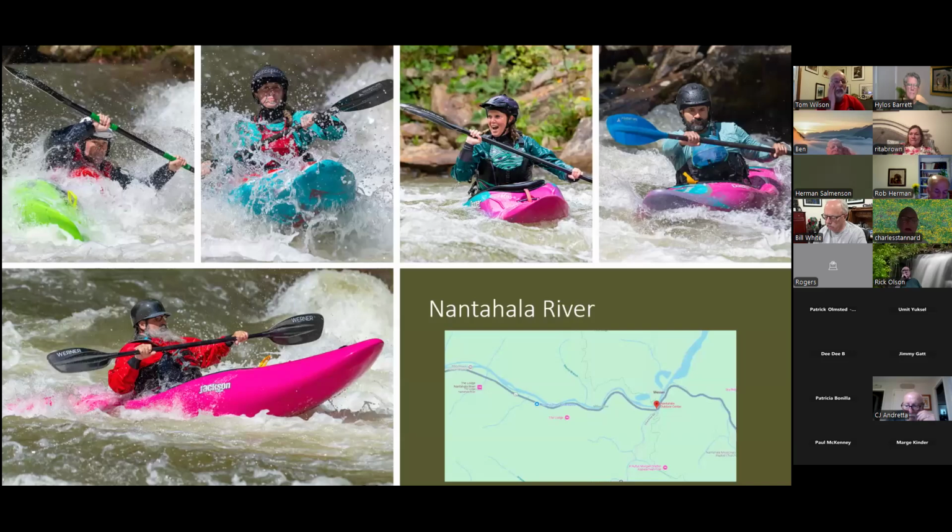These are all photographs made at Lesser Wesser, which is just the last rapid on the Nantahala River before the takeout. And this is the only class three rapid on the Nantahala River. But Lesser Wesser is quite a rapid, and it's really got some exciting shots that you can get there of people kayaking it.